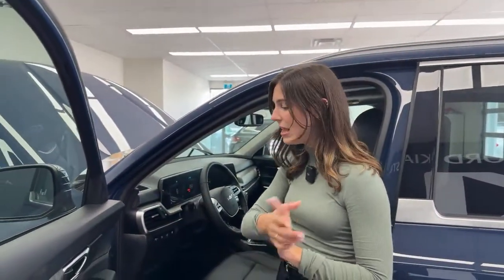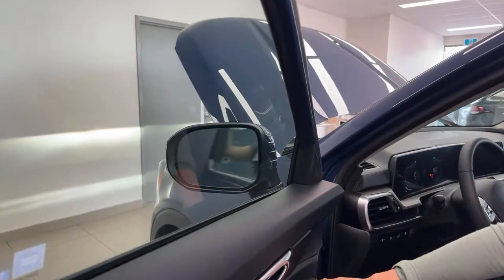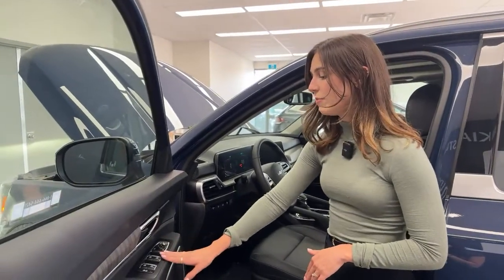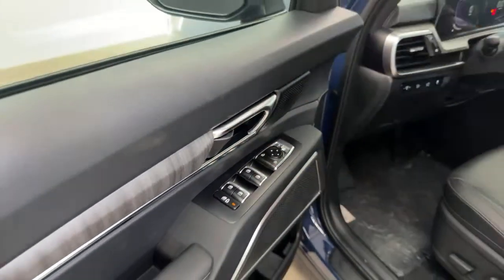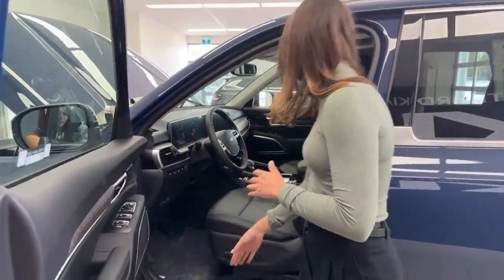If you do want a premium sound system, you can actually go up to the SX trim where you'll see that offered. When it comes to our mirrors, you can see that they are power folding as well. So come in, come out, and then they are electronically controlled. All of our windows are going to be one touch pinch protected, which is very nice, especially if you do have young kids. They're not getting their fingers stuck in the windows. They drop down automatically. I'll have Gabby give a view of the seat too.